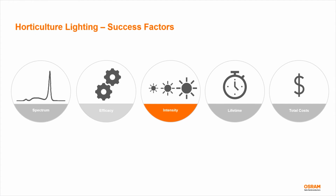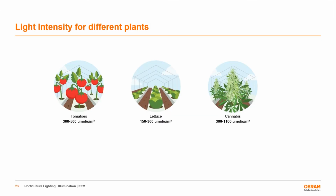Luminaires for horticulture applications also need to provide a certain amount of photons to guarantee efficient plant growth. The light intensity required for different plant types varies. Typical values used in the industry for a few crops are shown here. Tomatoes require a photosynthetic photon flux density, or PPFD, between 300 and 500, lettuce between 150 and 300, and cannabis between 300 and 1100 micromole per second per meter squared.